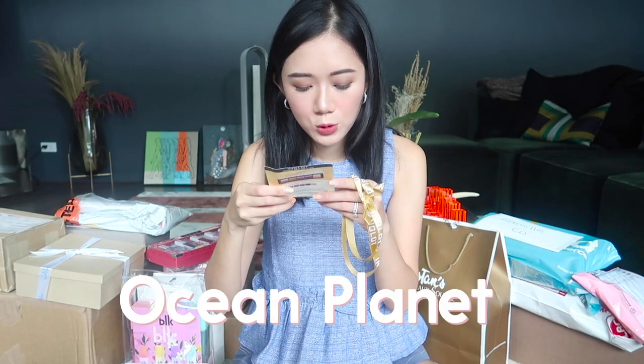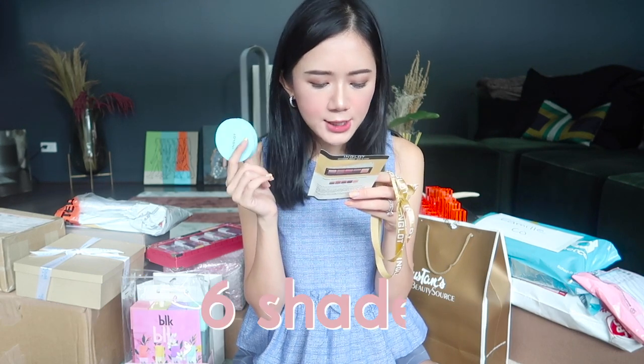Also, this is in partnership with Project Aware, a non-profit organization dedicated to the protection of the ocean planet. That's why it's blue. A portion of the sales income will be donated to Project Aware. Oh, that's so nice. This is 1,895 and it comes in 6 shades.